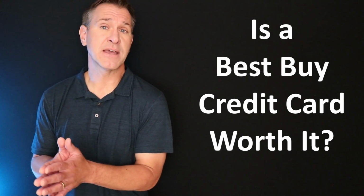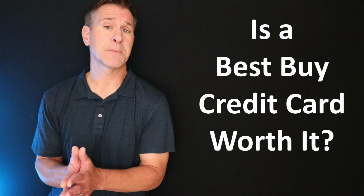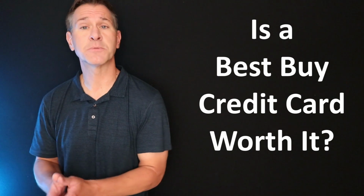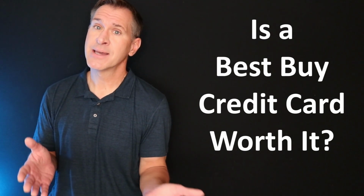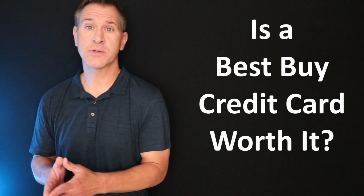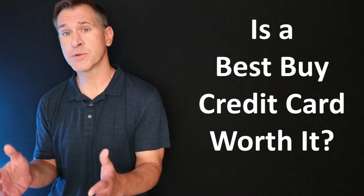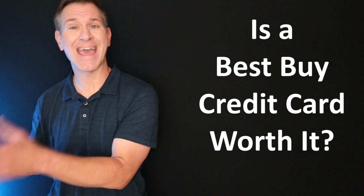In terms of the Visa cards that give you percentages back or higher percentages back on purchases outside of Best Buy, like the 3% on gas, 2% dining, 2% on groceries, those are decent percentages if you don't have other credit cards where you're getting at least 2 or 3% in those categories, because remember, the rewards you're getting are only going to be good toward those reward certificates to be used at Best Buy.